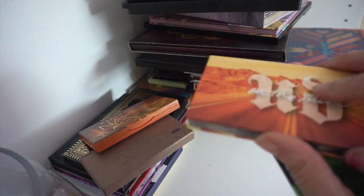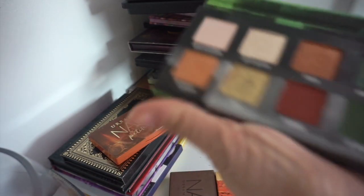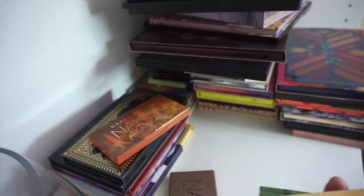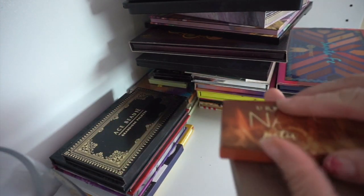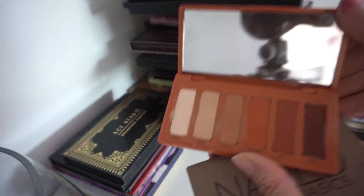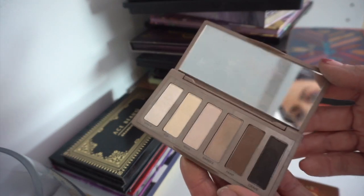The Urban Decay On the Run palettes, you know what? These are beautiful. I love them, but I never choose them. I would rather use the full Born to Run palette, so I'm going to declutter these, which is very shocking because I have an Urban Decay palette collection. The Naked Heat Petite, I am going to keep. And the Naked Basics, yeah, I'm going to keep that because, I mean, look at that.